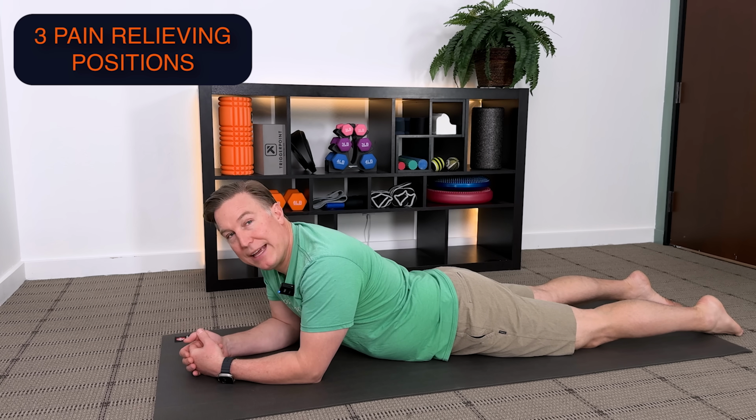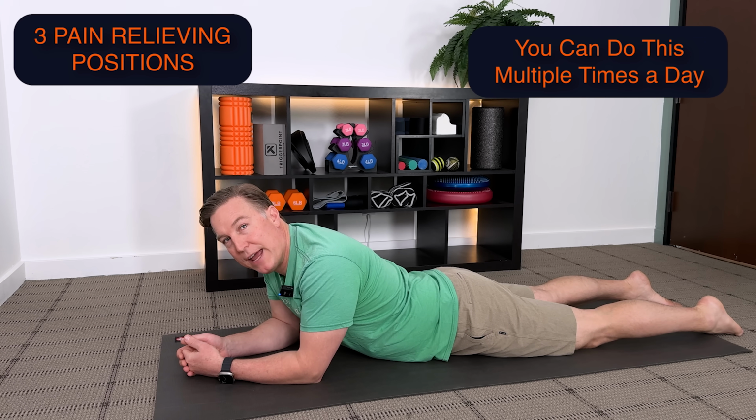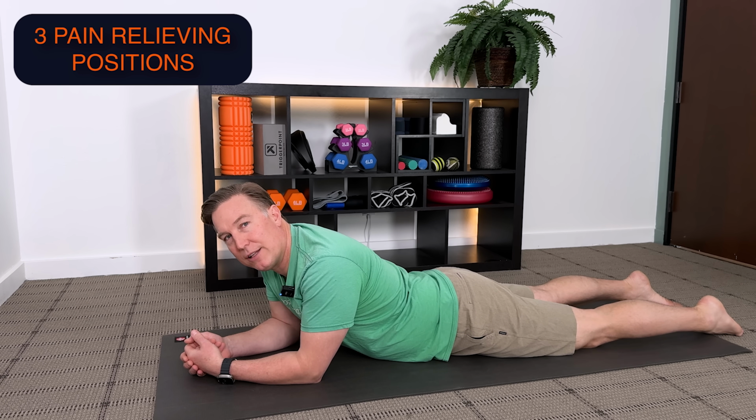So I'll have people hang out in this position 5-10 minutes, reading something. They can do it multiple times per day, and this should help to bring relief and start to help the disc support the healing of a lumbar disc bulge.